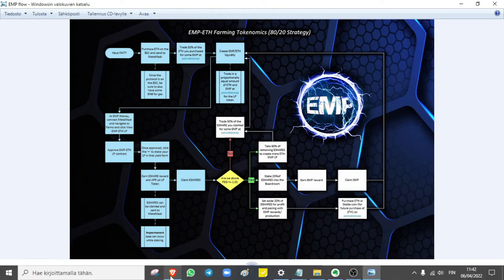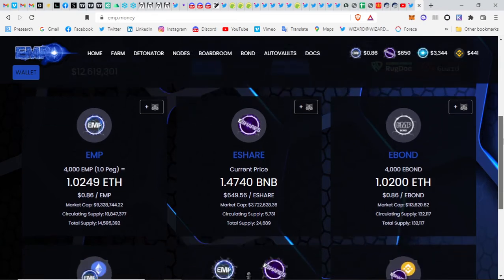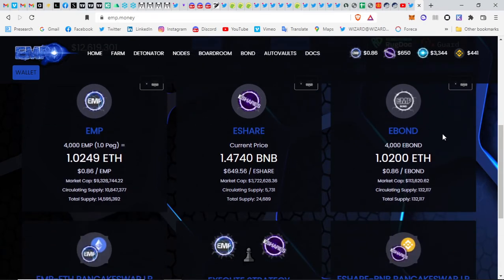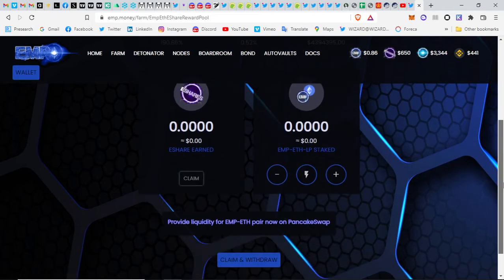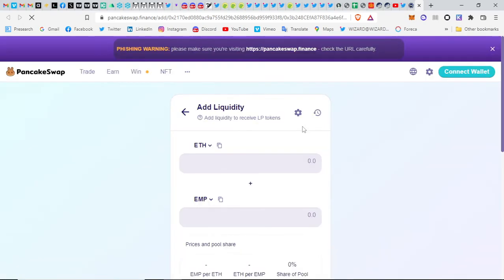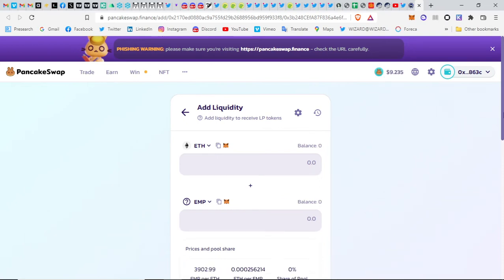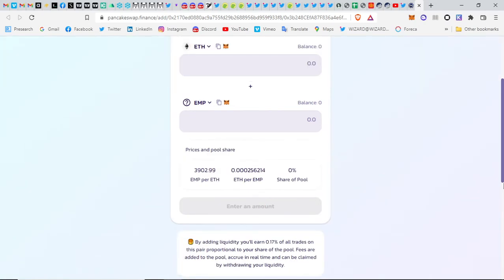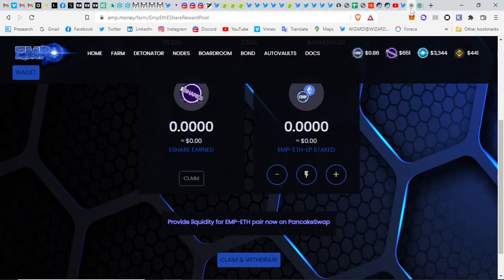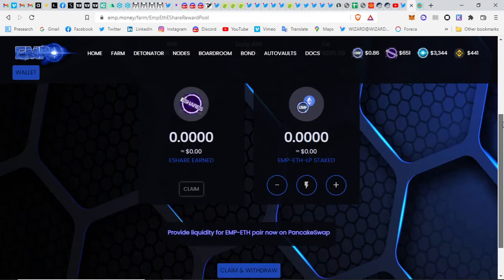But essentially how it would happen is that you would go here into the farm. Here is the EMP ETH farm. You would go there. Then you could just click here, provide liquidity. It takes you to PancakeSwap. So now you have 50-50, you have ETH and EMP bought. Then you would, like in my video having instructions on how you do it, have the amounts here, and then you just can create it. So you check out that video. It's hard to show now because there are no numbers there.